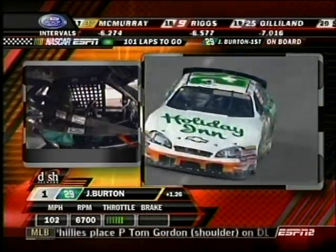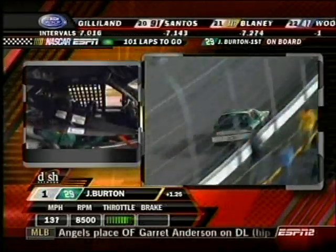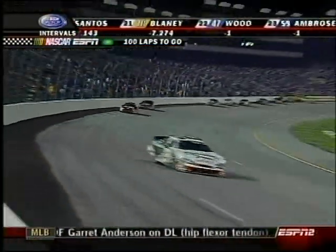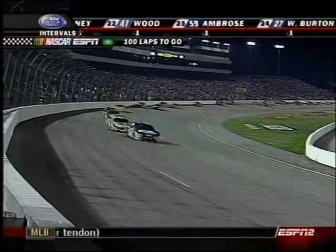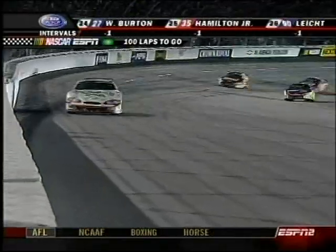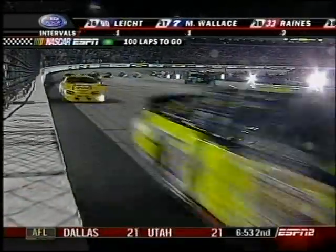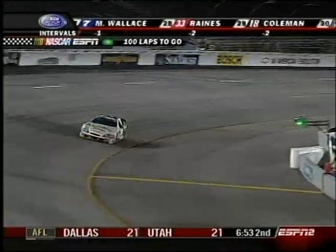Not much has changed behind him. In fact, the only position change, Scott Wimmer has gotten around Kyle Busch, put Wimmer up to eighth, Kyle back to ninth. But right now, Burton's trying to check out a little bit here. Yeah, he's got a good short-run car, and it looks like Clint reels him in just a little bit. And there's some other guys coming from behind. We've been talking about Kevin Harvick, Carl Edwards.